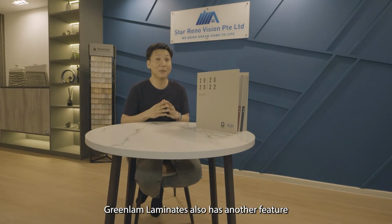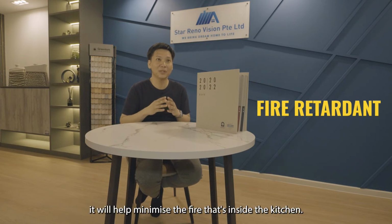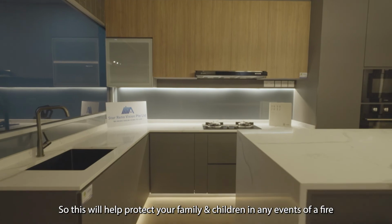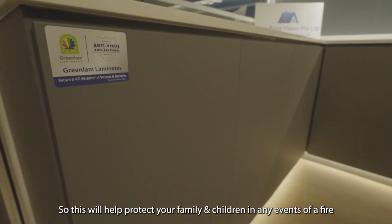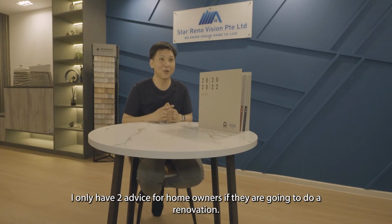Greenlam laminates also have a fire-retardant feature. So in the event of fire, it will minimize the spread of fire inside the kitchen. It will also help to protect your families and your children in any event of fire inside the kitchen.